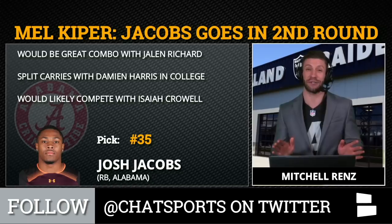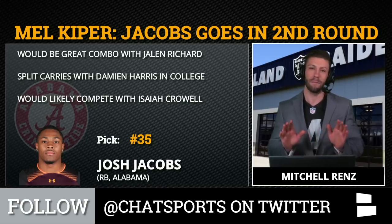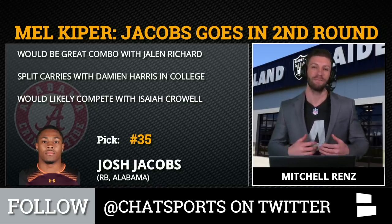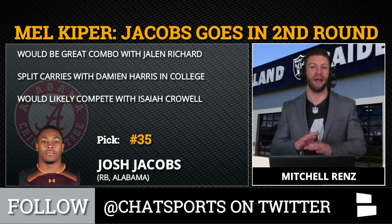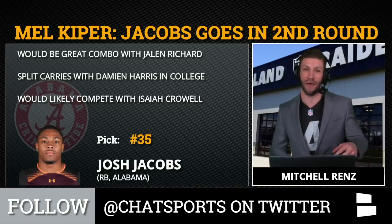Now, I will say this. Josh Jacobs isn't Zeke. He's not Kareem Hunt, and he's not Saquon Barkley, but he is a very talented running back. And John Gruden came out and said that he's looking for a 3-down running back that's young and that can really handle a large workload. I'll say out of any of the running backs in this year's draft class, I think Josh Jacobs is the one that fits that mold.